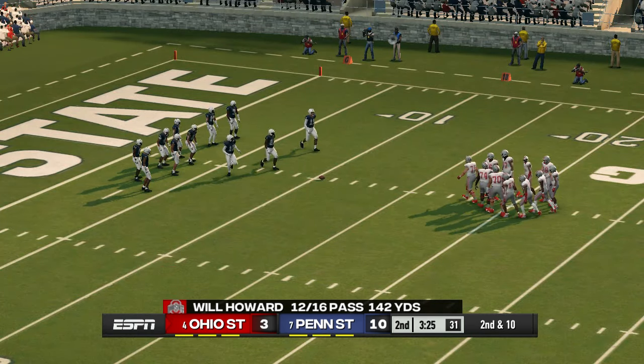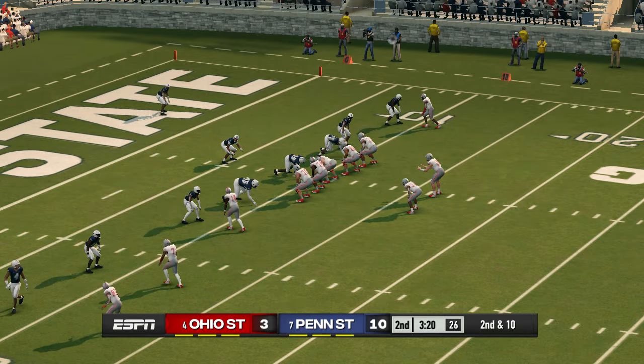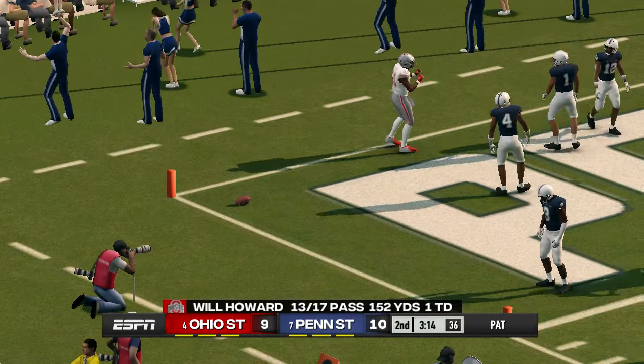Here's the 11th play of the drive. To the end zone, touchdown. Develop nicely. Well, it's all about the receiver on this play. He beat his man off the line and then ran a perfect route. All he had to do after that was make the catch. They got great concentration from everyone to connect on that flag pattern.